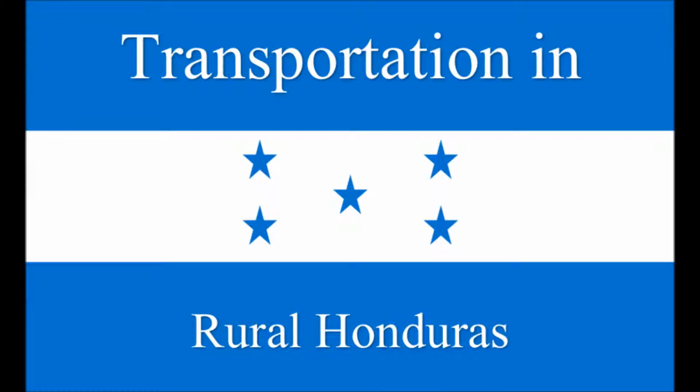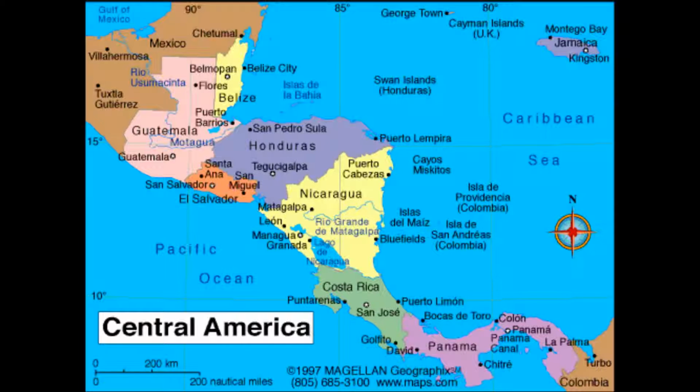In the next 5 minutes, you will learn the importance of fixing the roads in rural Honduras and how this can improve the population's health outcomes.